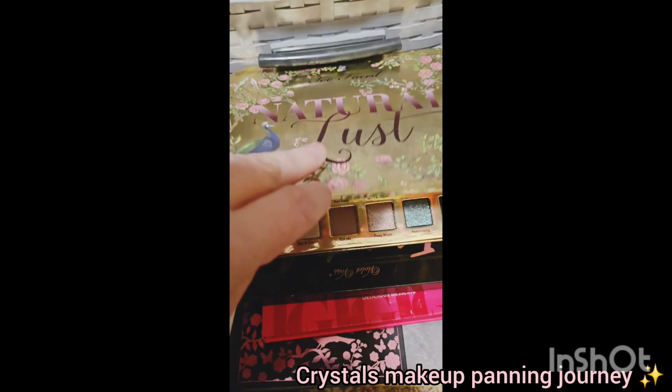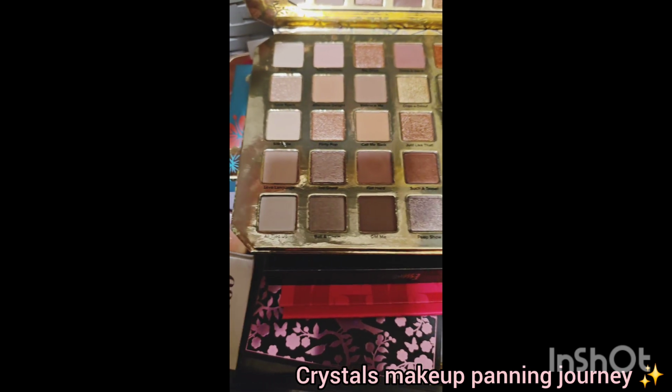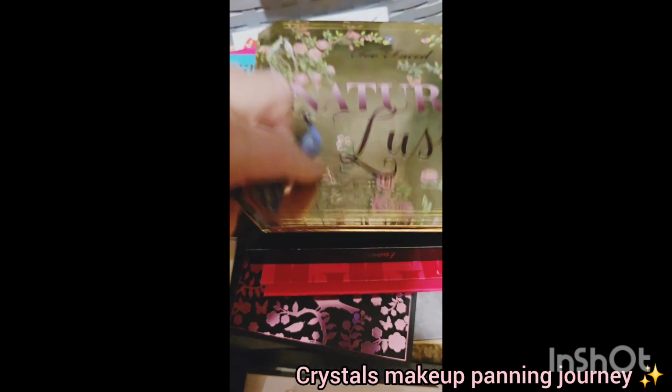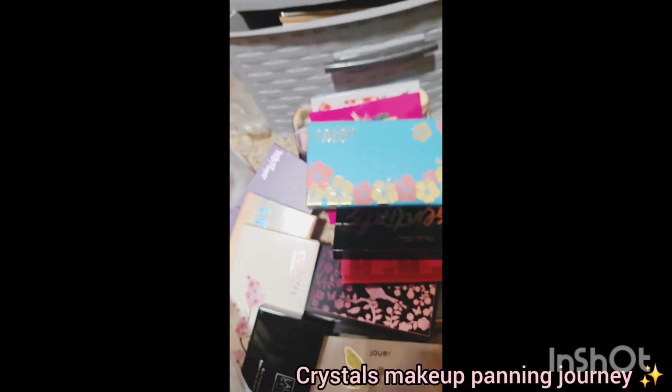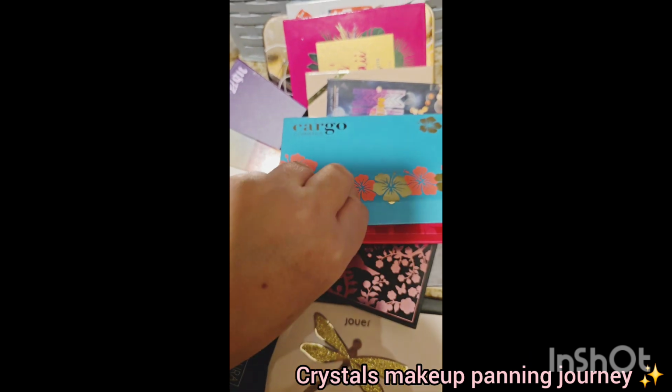The Too Faced Natural Lust palette. I've had this for a while now. I'm not sure how old it is, but it's absolutely gorgeous. I do like it, and it has just enough colorful shades and glittery shades to make it really nice to me. At least I like it.